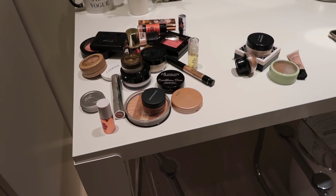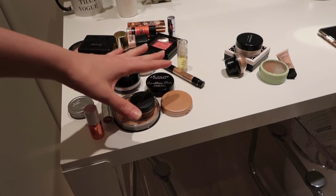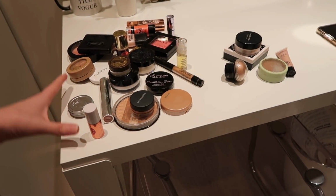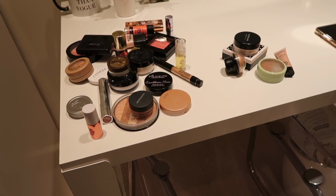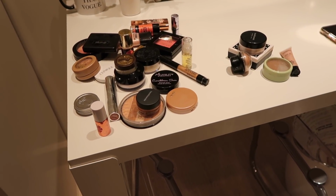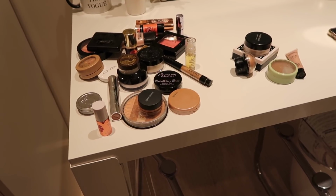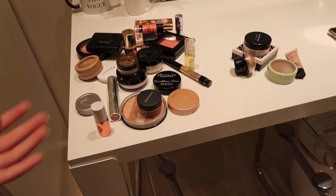Alright, so here we have all of the products that I'm going to be giving away, and then here's the few products that I'm going to be throwing away. I think we did okay on this declutter round. I do think I could have done better, and I really hope that I will on my eyeshadows just because I don't use those as often as I do use complexion products, but that does wrap up the complexion part of the series.